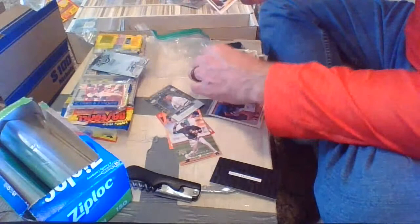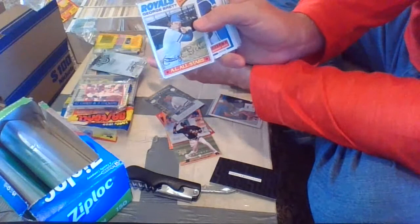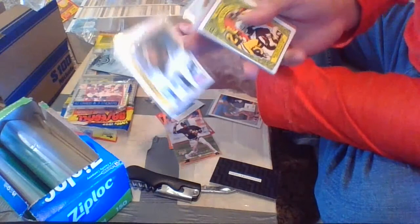Mike Messina, rookie. Mark Grace, rookie. Paul Molitor. Luis Gonzalez, rookie. Ed Belfour. George Brett. Cornered the market on 1977 George Bretts. Trent Dilfer. Tony Dorsett rookie card. It's kind of dinged up. That's 1978 Tony Dorsett rookie card for the Dallas Cowboys.